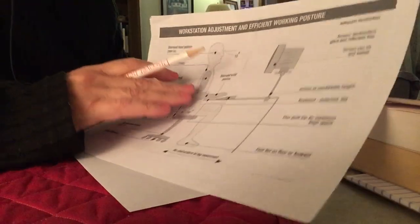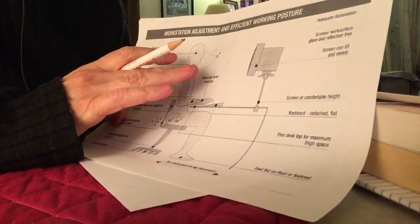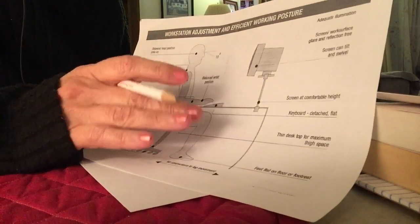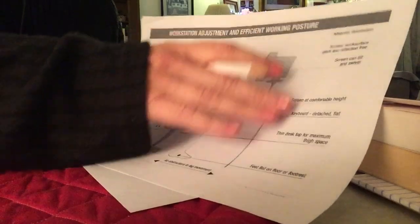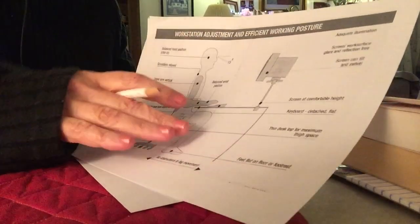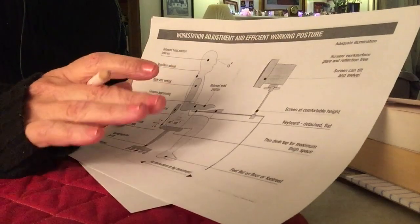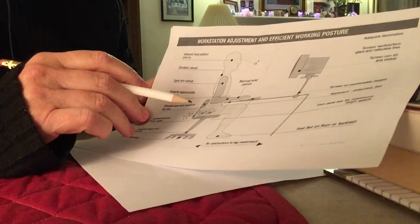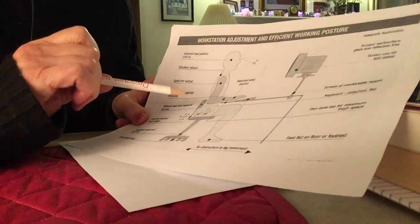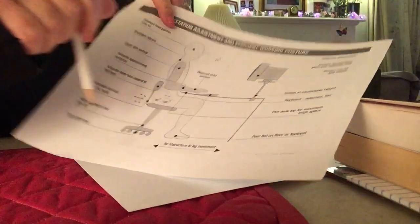So when you go back to your office, just take this with you, kind of do a cursory look around and see how much you think you're fitting to the recommendations here. Are they way off? So that way when we come, we will have a good start to get going. But we'll take all the measurements.